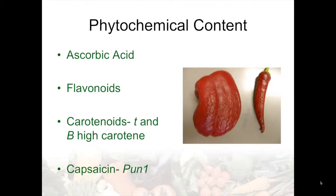Phytochemical content is becoming a more important aspect of many vegetable breeding programs and also agronomic crops, because we're coming to understand that food can also be a type of medicine and really important for our health. So in peppers, it's a good place to start. As a vegetable, they tend to have a lot of beneficial phytochemical content.